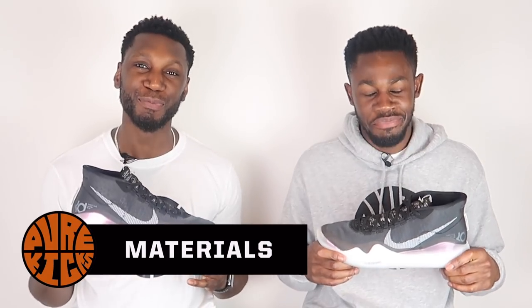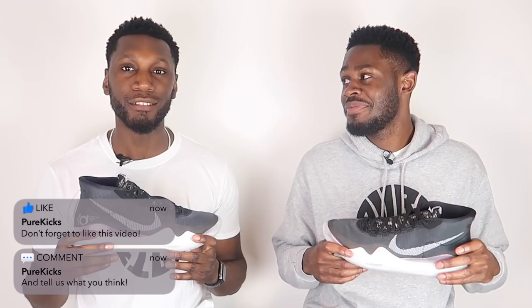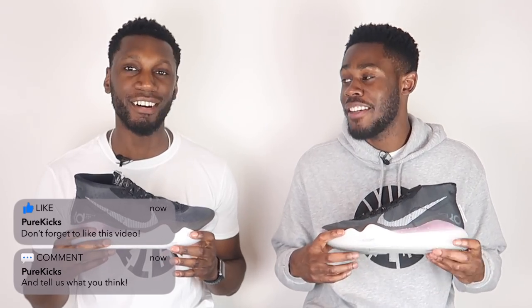So next up, talking about the materials. Now here in the KD12, we have a synthetic textile mesh across the entire upper, which is a step back. I'm really sorry, I got real used to Flyknit. Oh yeah, it was a treat, man. It was such a treat. And then it didn't become a treat because we got used to it. And it's from the KD9, I believe.